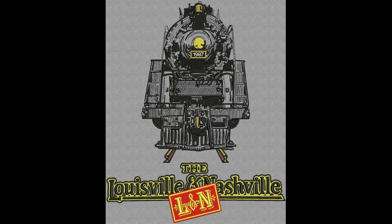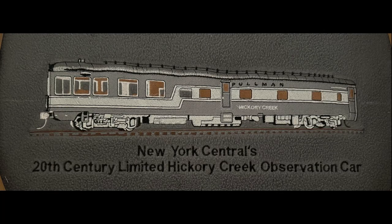You were talking about L&N earlier. Here's the Louisville and Nashville L&N. That's nice. And then I really like this. This is a New York Central 20th Century Limited, the Hickory Creek Observation Car. Look at that. I know Denny's got a brass model of that one. I know Denny is the passenger car guru. Aficionado would be a much better word. You gotta love it. This hobby is so full of great people like him.